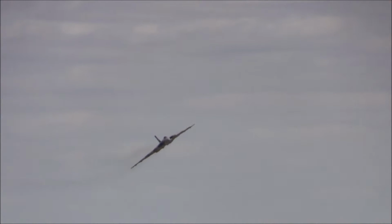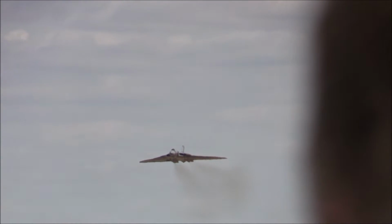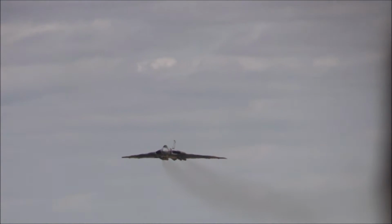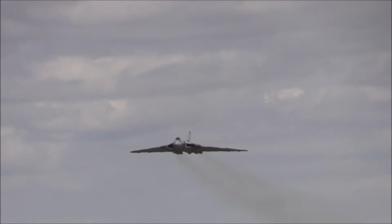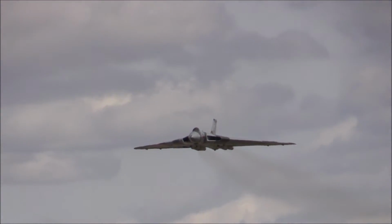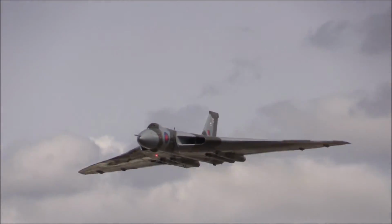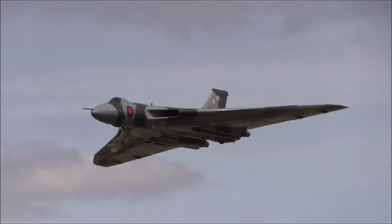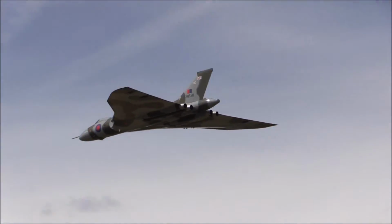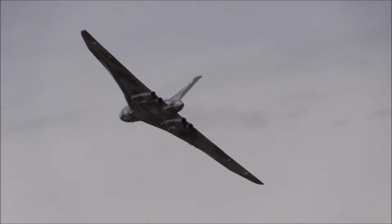So as Kev brings the Vulcan in along the runway, along the display lines, I'm looking to see him accelerate her to about 300 knots, 345 miles an hour. So when he takes the power off, it all goes quiet again.